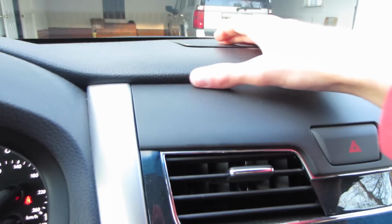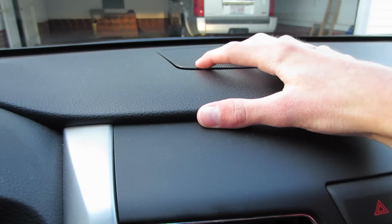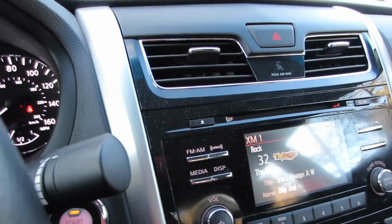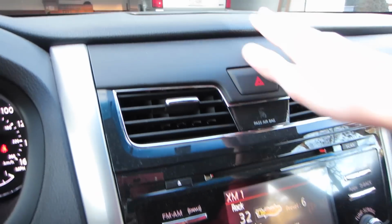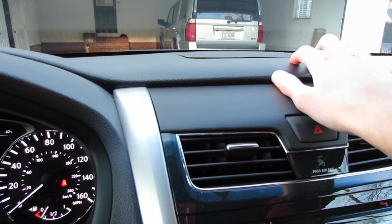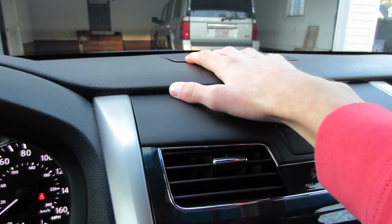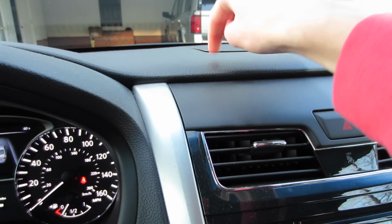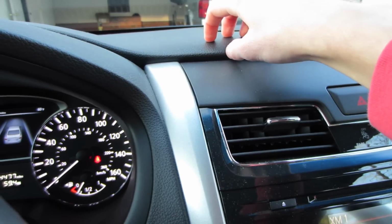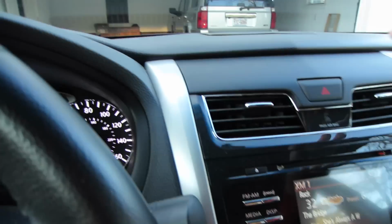Looking up here, you can see that this speaker doesn't really fit all that well. There's this little gap right here, and that's something Dad really wanted me to mention as a con, because they can't really fix it. They would have to take this whole piece of plastic out, this upper dashboard, and put another piece in, because it's not the speaker cover missing the clip. It's like the female end on the plastic dashboard kind of snapped out of place, and so they would have to replace this part.